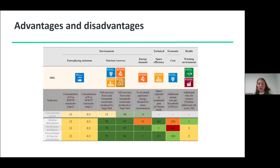But as we see, system optimization is likely to reduce the costs, and also cost estimates for all technologies were based on production and service of one unit, and a larger scale implementation is likely to reduce the costs. And for the nitrification distillation system in particular, we also see that system optimization using the distiller for more nitrification columns could both affect the space efficiency and the costs of these systems, as the distiller is the most costly component of this system.